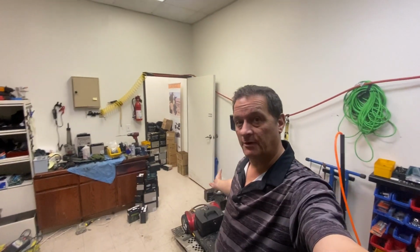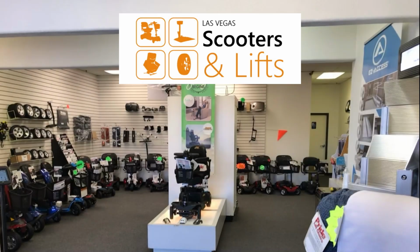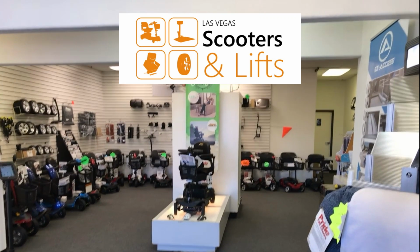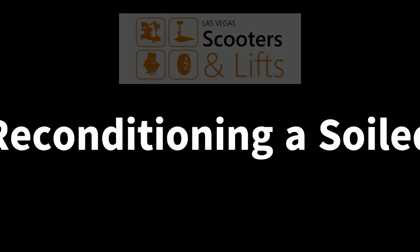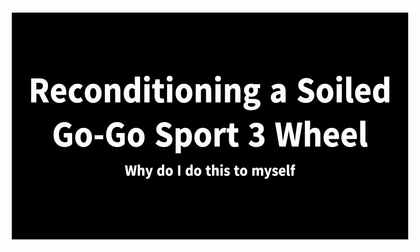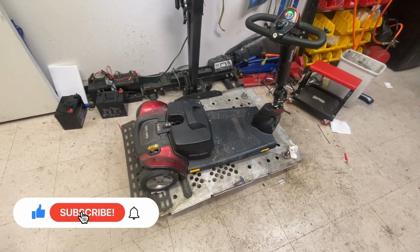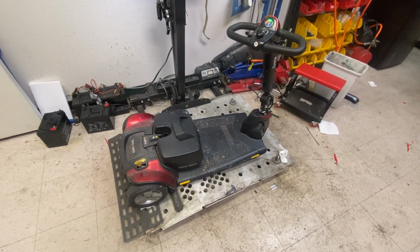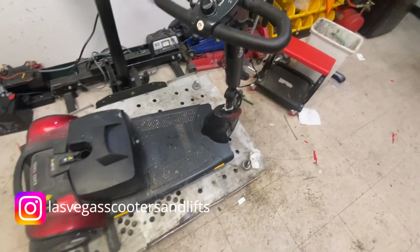Hey, it's Ian from Las Vegas Scooters and Lifts again, and today on my lift I have a three-wheel sport that's a bit stinky. Okay, this was a trade-in. The gentleman that owned this scooter has been in before. I had to turn him away because of the smell, but I'm going to attempt to bring this one back to life.